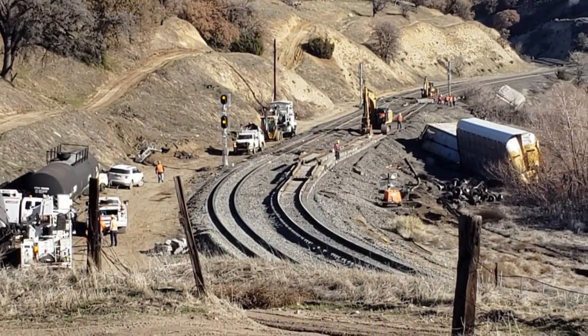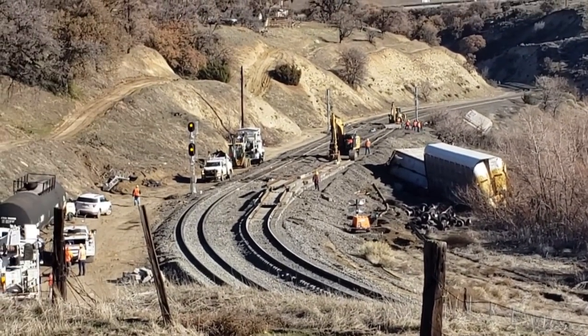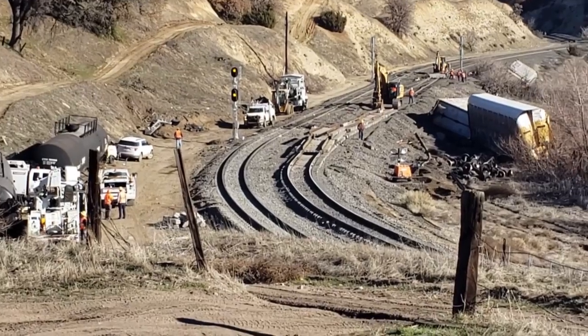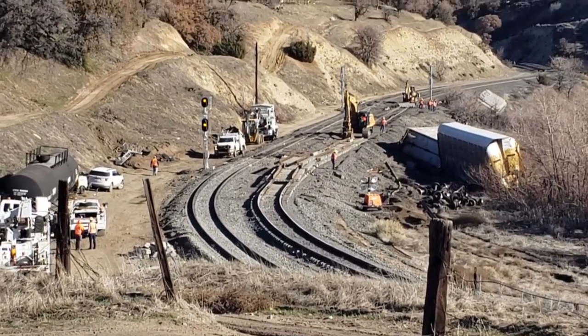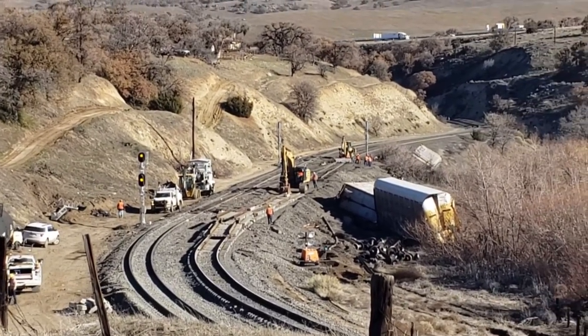And you can see they've done quite a bit of work. They've got the cars out of the way. They've got the #1 track, which is the one to the left here, working. They've got the signal up and working. Both power switch machines have been replaced.